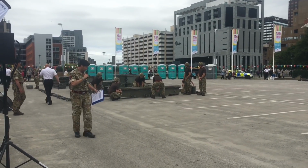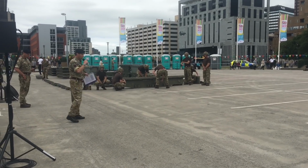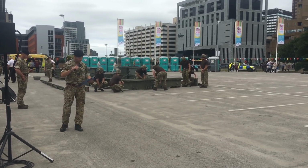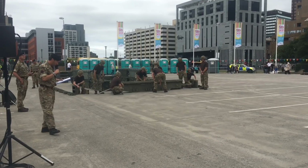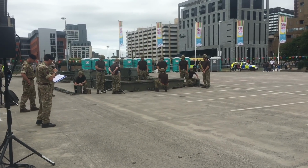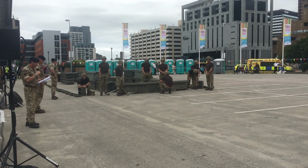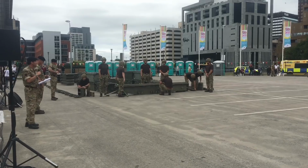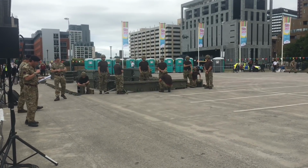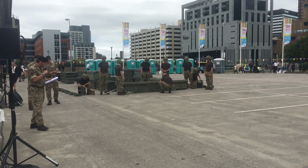Afternoon, ladies and gentlemen. First of all, just to start off with some history about these guys and girls here who are going to do a lot of hard work. 75 Engineer Regiment is an Army Reserve unit, numbering some 296 reserve personnel with a regular enhancement of 91 regular soldiers, with a combined strength of 387 soldiers. 75 Engineer comes under the command of 8th Force Engineer Brigade.